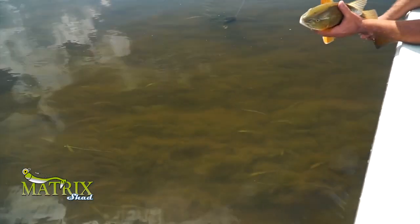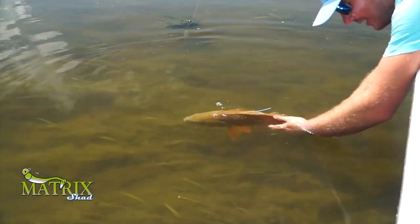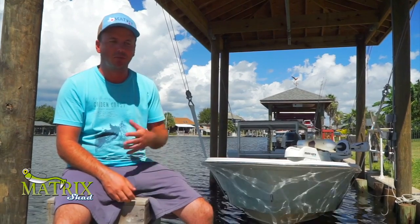Look at this beautiful, beautiful grass we're fishing. See if we can get this one to swim off over this beautiful grass. Go ahead, little buddy.